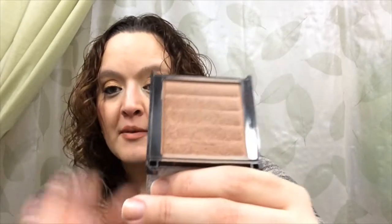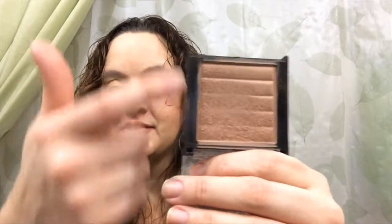And I've used the hell out of this thing. Being careful how I hold it because there's like remnants there. But you can see there is like a ton of product left. I stopped using this one, I would say last month, just because I changed the color that I use in the winter. I don't really use a lot, but I use it to like sculpt my cheeks, and then sometimes I put a highlight on, sometimes I don't.